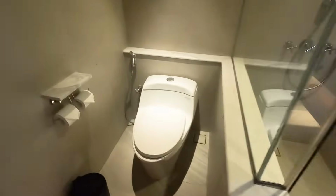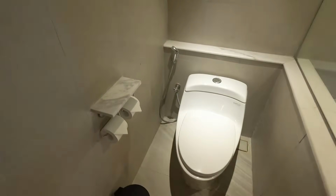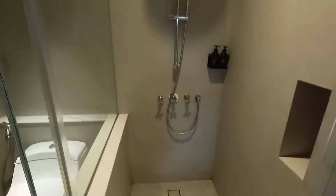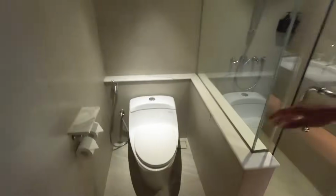I love that the toilet comes with a spray bidet. You can wash everything very clean. Rain shower and handheld shower with bath gel and shampoo. I love this little space where I can put my skincare products. Next I'm going to show you the facilities and the breakfast.